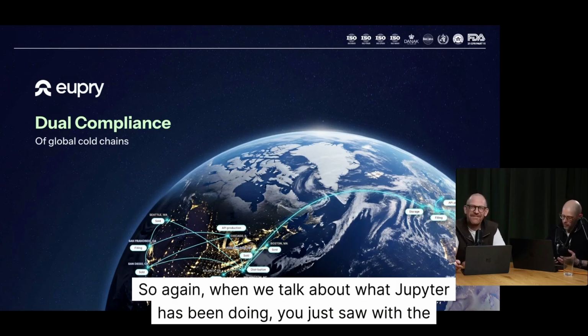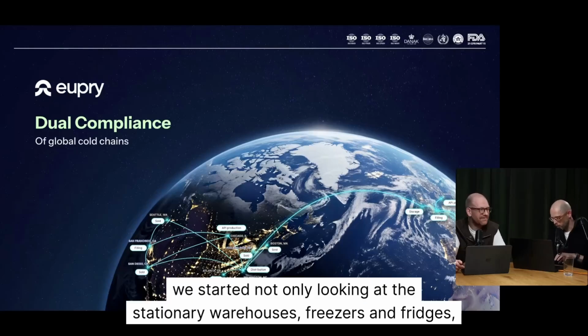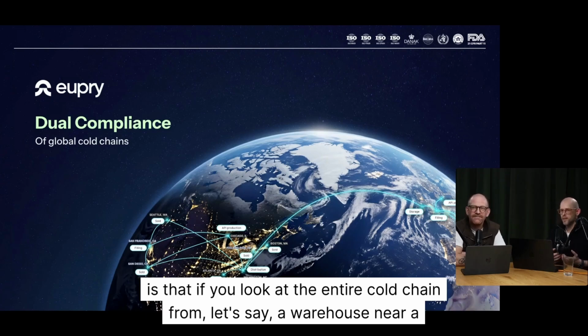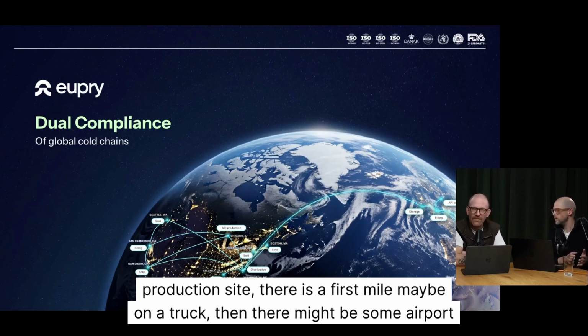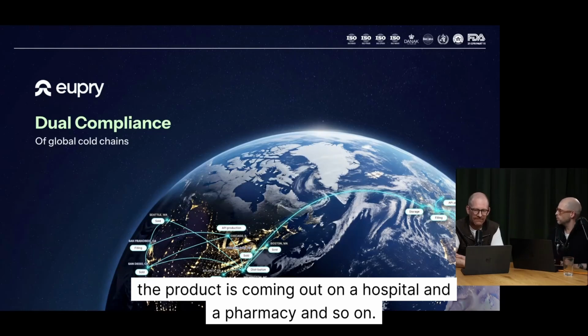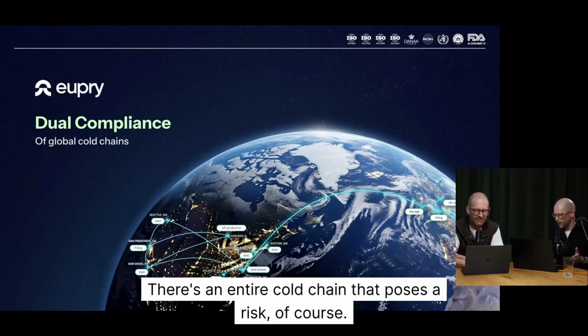So again, when we talk about what Eupry has been doing, as you just saw with the aircraft, we started not only looking at stationary warehouses, freezers, and fridges. We started looking at aircraft. When we have been engaging with pharma distributors, what we are seeing is that if you look at the entire cold chain from, let's say, a warehouse near a production site, there is a first mile, maybe on a truck. Then there might be some airport storage, some unloading on an aircraft, and so on, all the way to the warehouse before the product comes out to a hospital and a pharmacy. There's an entire cold chain that poses a risk, of course.